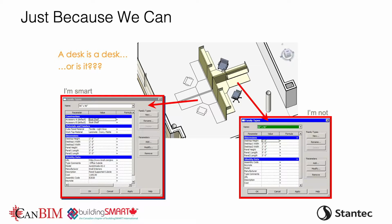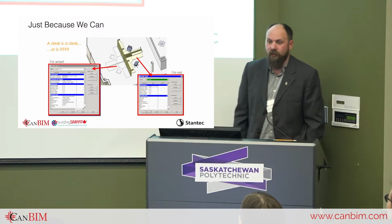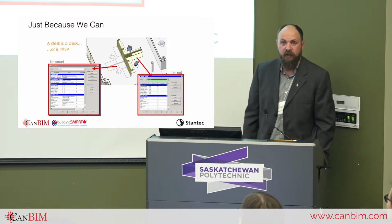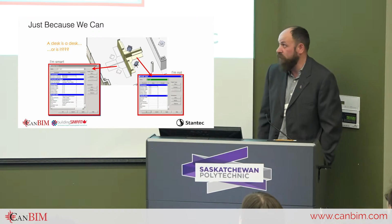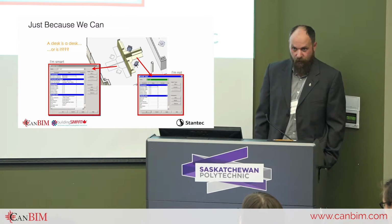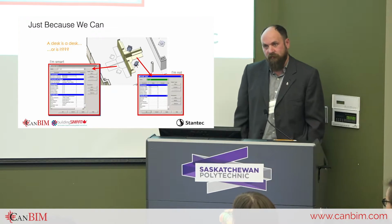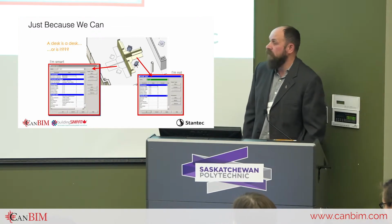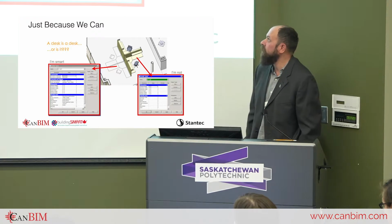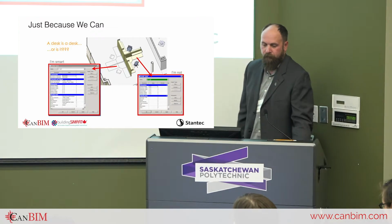And again, back to the just-because-we-can discussion. Just because it looks nice in the model, looks great in 3D, is there a reason to actually model it in 3D? Are you going to be using it for visualization? No. So is the only person who's going to see that desk in 3D in the model the person modeling it? That's the wrong reason to model it. That adds data to your file, it increases file size, it slows you down. If there's no valid reason, don't model it just because you can.